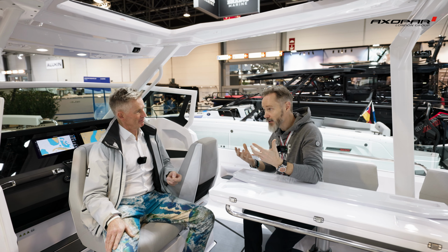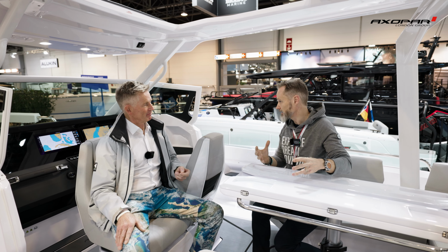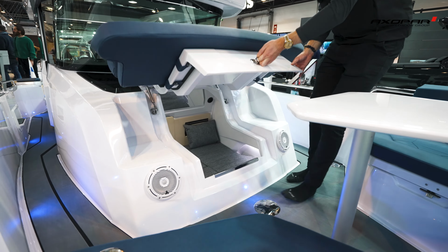Because people still want that storage area in the bow. You come in with a lot of baggage and you just want to throw it. You don't want to take it inside of the boat itself, so you want to have outer access, and that's why we also kept the access from the outside for the front multi-cabin.